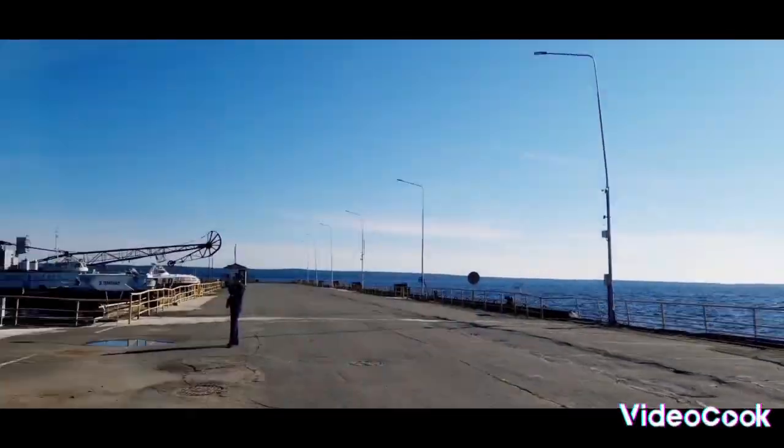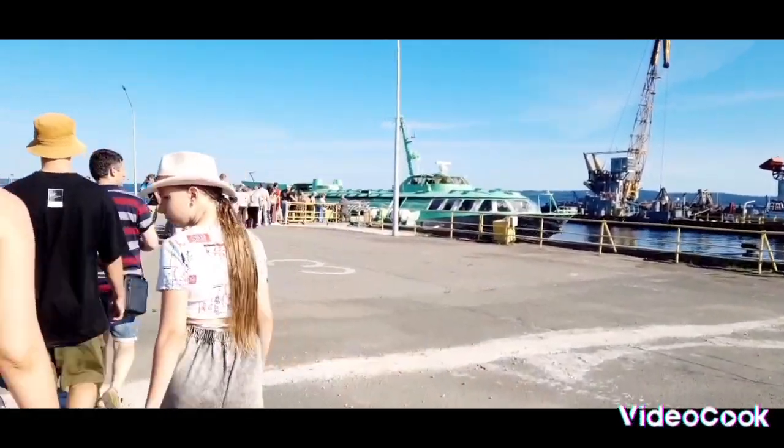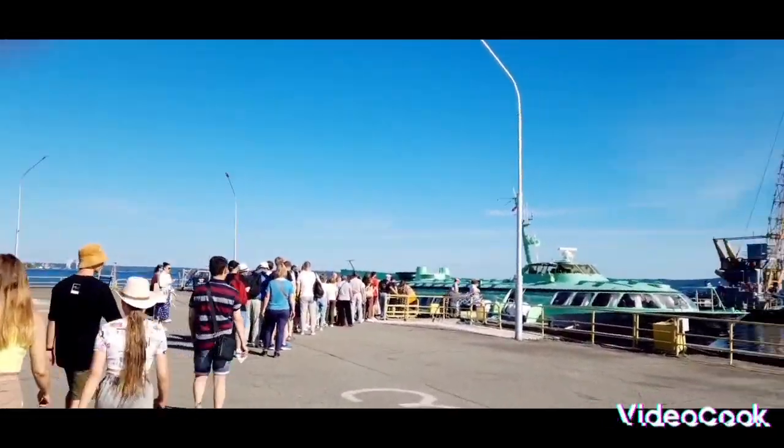Now I'm standing on the pier and walking to berth 3. The weather is wonderful, the sun is out, it's 24 degrees Celsius. That green ship over there is the Comet.